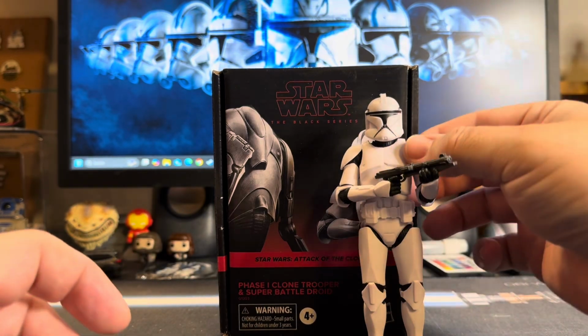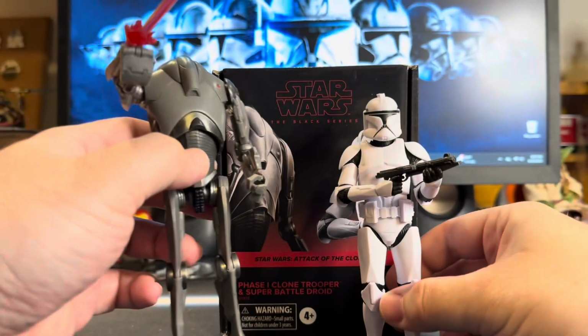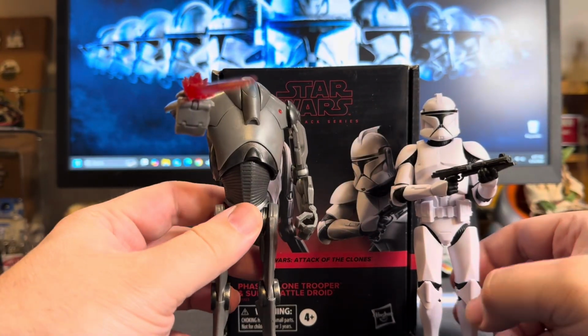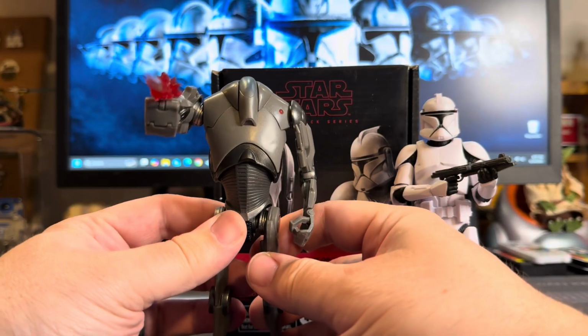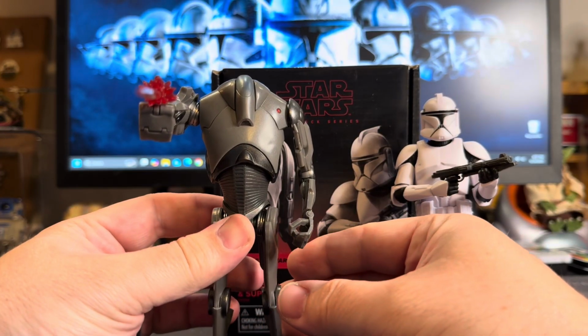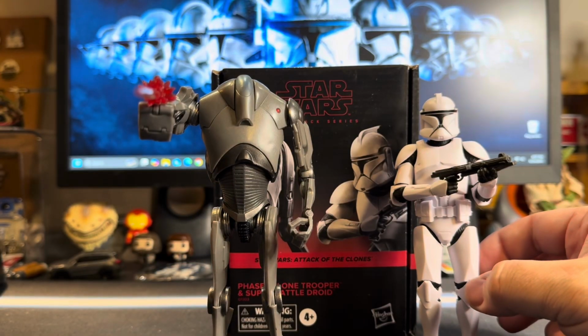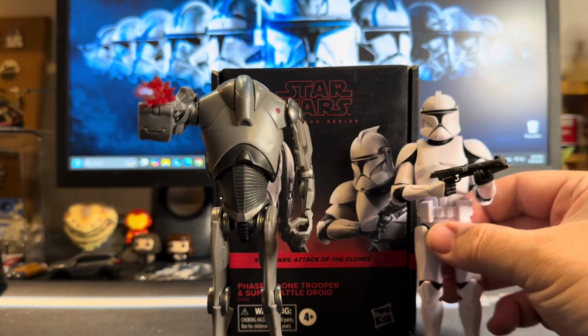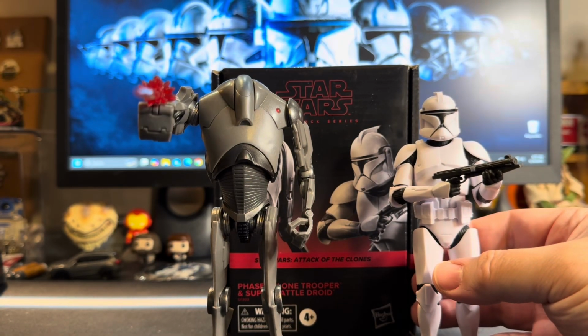But here is the Phase 1 Clone Trooper out of the box with his blaster. He does come with the blaster and a rifle. And here is the Battle Droid with the blast effect. If you want a review on this, I do have a previous video where I show that, as this will be my second Super Battle Droid now in my collection. And this Phase 1 Clone Trooper here is also going to be my second one.